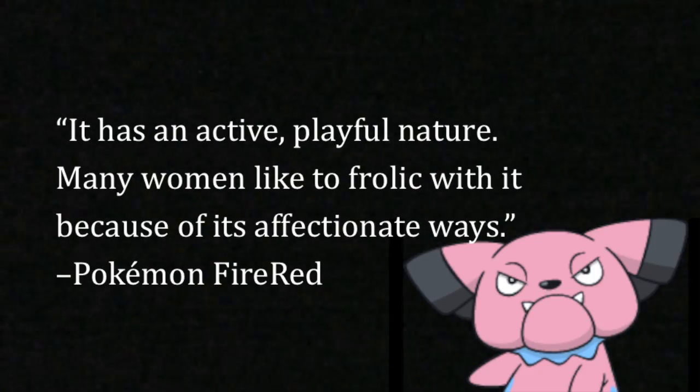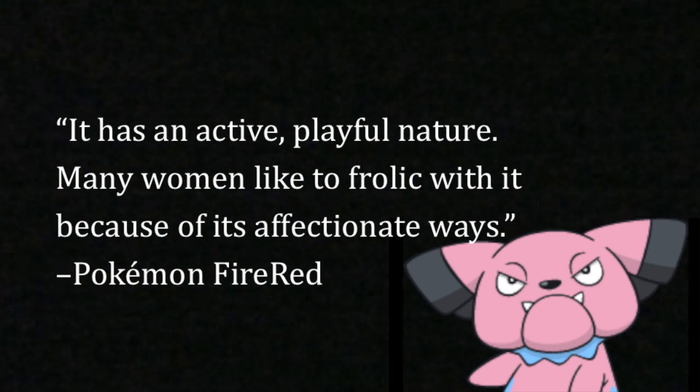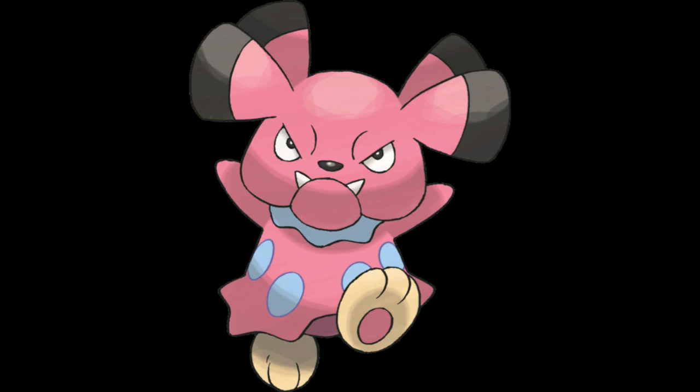And I think I'll wrap this video up with a funny Pokédex entry for the Pokemon Snubbull. It has an active, playful nature. Many women like to frolic with it because of its affectionate ways. I always found that pretty funny, because it always looks like Snubbull would hate everything.